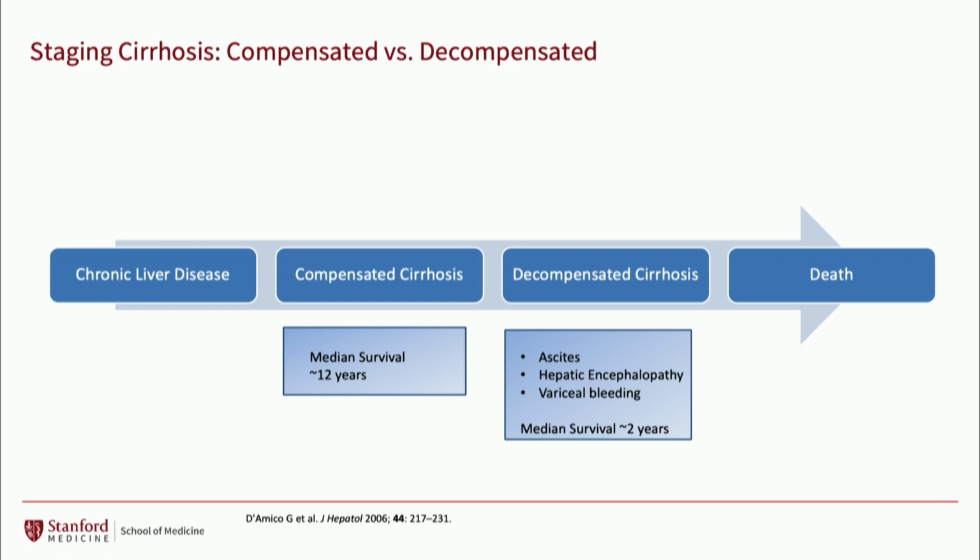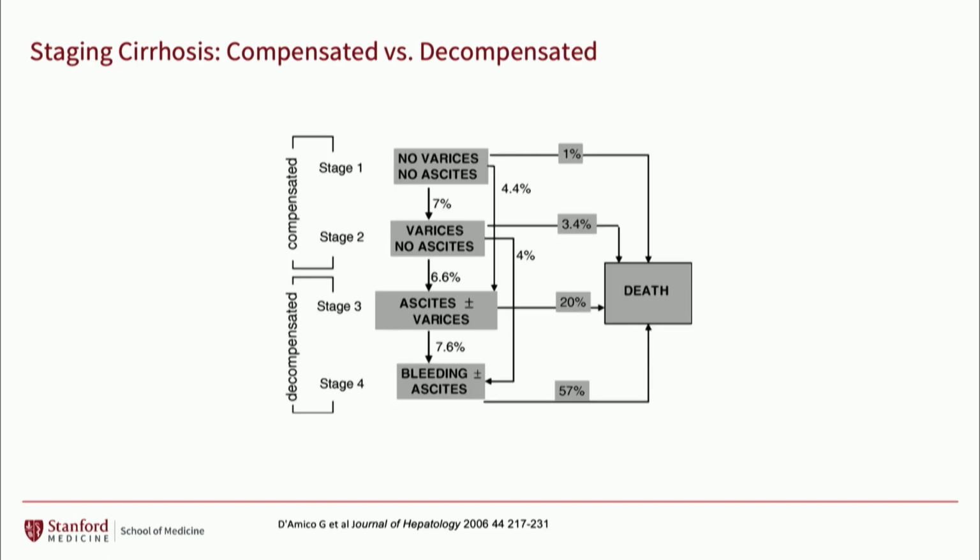And the major driving force of what drives people from a compensated into a decompensated state seems to be the worsening of portal hypertension. So the paradigm here is really changing to not just manage the decompensation, but to try to manage the portal hypertension to prevent the decompensation in the first place. Said in another way, this study shows very nicely in this diagram how in the earliest stages of compensation, your risk of dying annually of your liver disease is negligible at about 1%. As you progress through the stages of cirrhosis, from varices to ascites to varices that bleed and ascites that gets infected, your risk of dying annually of your liver disease is much higher at 57%.